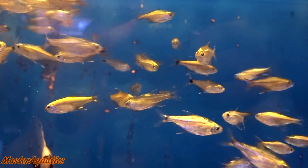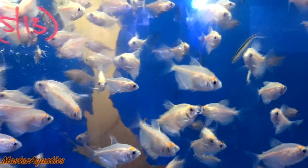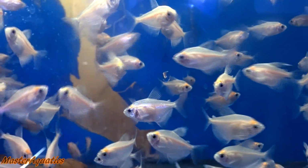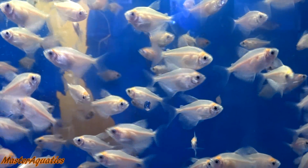The next fish that we have here is a gold Tetra. Pretty much any type of Tetra, as long as they're not too big, will be fine with your angelfish. You just gotta make sure that you watch them a lot and make sure they don't nip at the fins of your angelfish, because some of them can get a little nippy, so just keep a close eye. The white skirt Tetras, I don't think they will be too much of a nuisance to your angelfish. They'll be fine, but you never know.